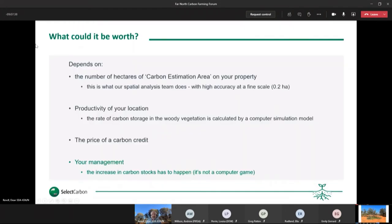I slightly digress. The key question you're asking, and I'll leave myself 5 minutes at the end to race through some grazing management, and you don't know how hard it is for me to do that, because that's what I'm really interested in.